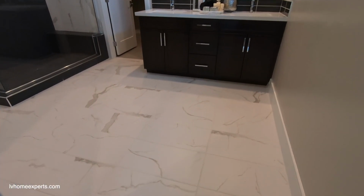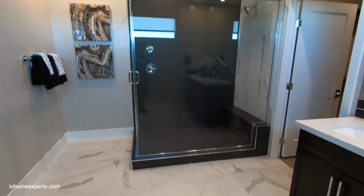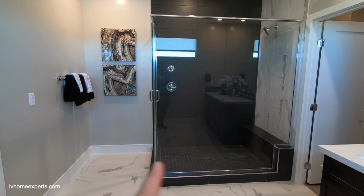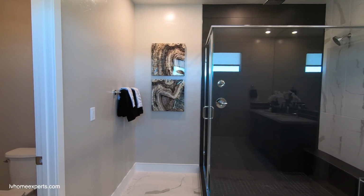Now we have the 12 by 24. This tile right here is very popular. So this is your walk-in shower. You do have the option to do a tub and shower. Okay.